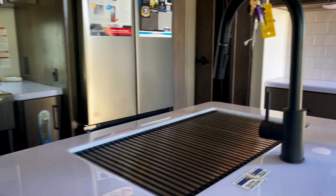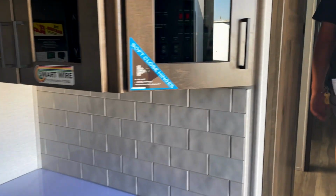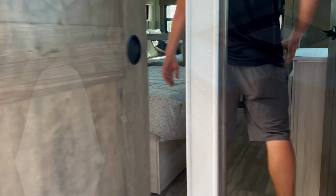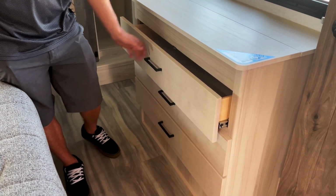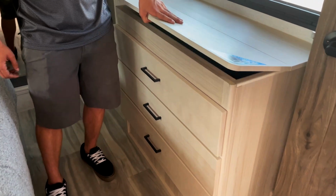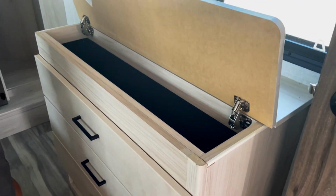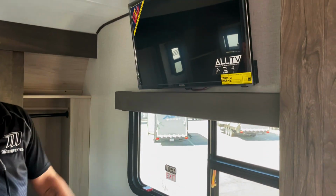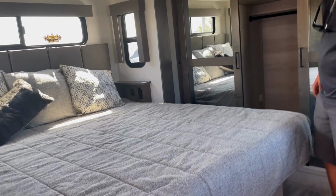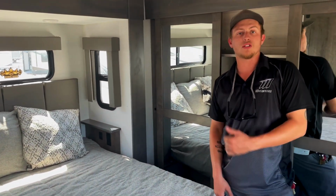And then moving up into the master bedroom area. Walk right in. So dresser right here, still gonna have these soft closed drawers, everything like that. And then it even got a little hidden storage compartment up top. Put your keys, your wallet, guns, whatever. And above it, they do have it all wired up for TV, everything ready to go for you guys. For the bed, you are going to have a queen bed, and they do upgrade it with a Serta mattress.